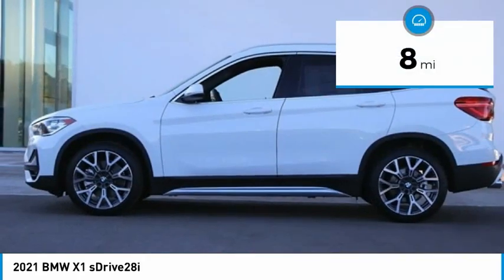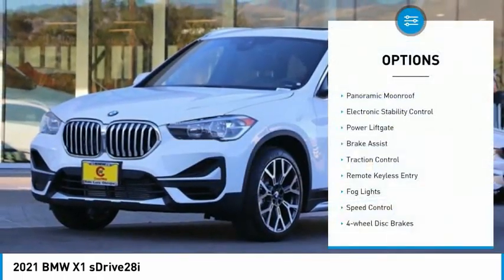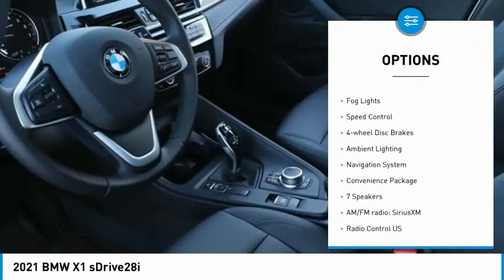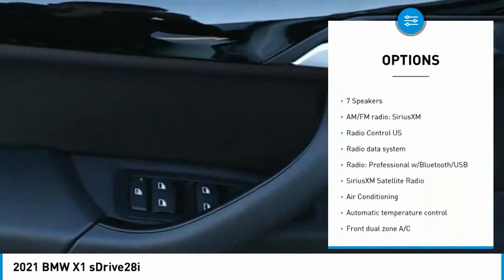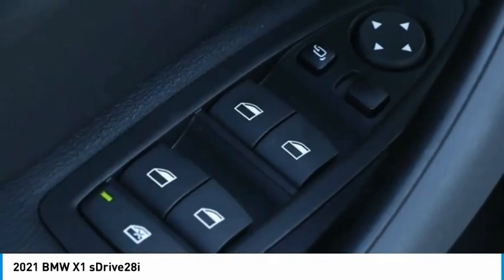This vehicle has less than 100 miles. Here are some of this vehicle's great options: panoramic moonroof, electronic stability control, power liftgate, brake assist, traction control, remote keyless entry, fog lights, speed control, four-wheel disc brakes, ambient lighting.